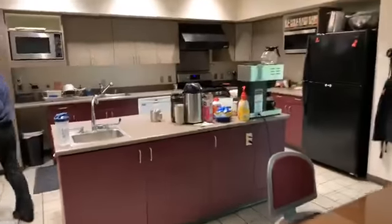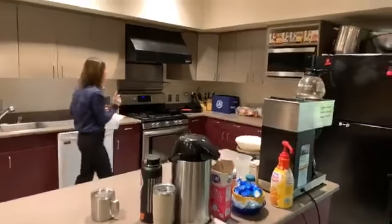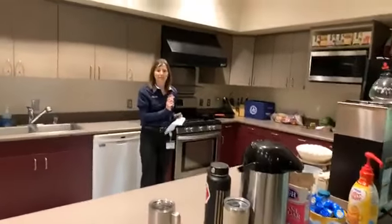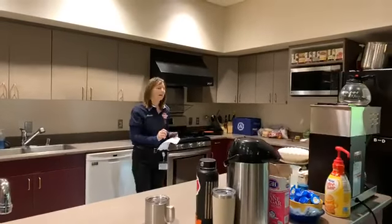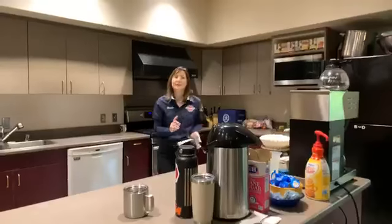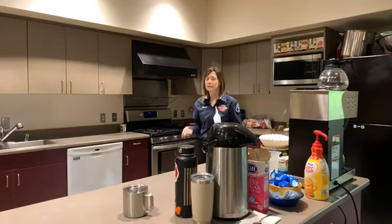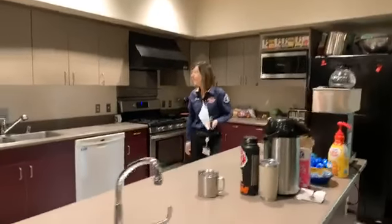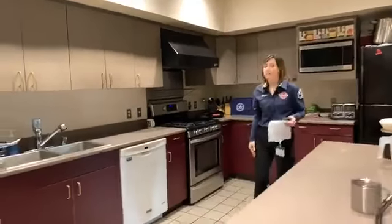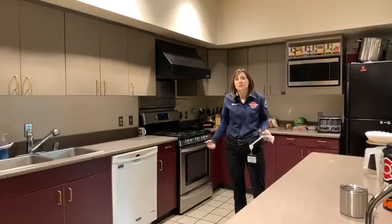See the rest of the kitchen here. So we talked a little bit earlier about what to do for a cooking fire. So I just want to take another minute to touch on that because we do have a lot of cooking fires in our district. It's actually one of the leading causes of fire here and across the country. Most of us cook, and so it's good to know what to do if you have a fire in your kitchen.